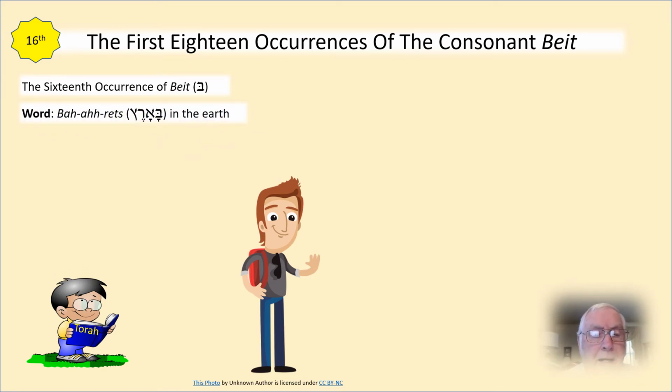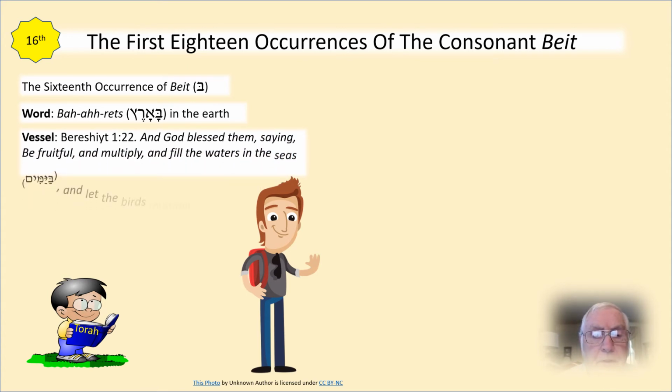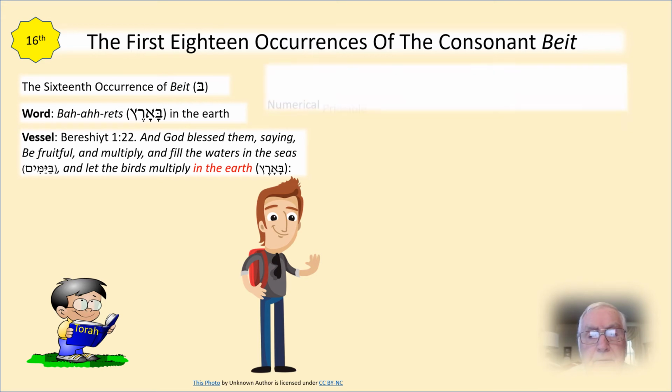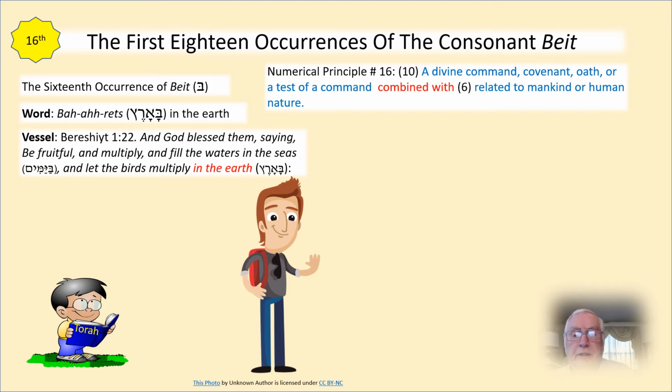The word Ba'aretz, meaning in the earth, found in Bereshit 1:22: "And God blessed them, saying, 'Be fruitful and multiply and fill the waters in the seas, and let the birds multiply in the earth.'" Numerical principle number 16 involves principle 10, a divine command, covenant, oath, or test of a command, combined with 6, related to mankind or human nature.